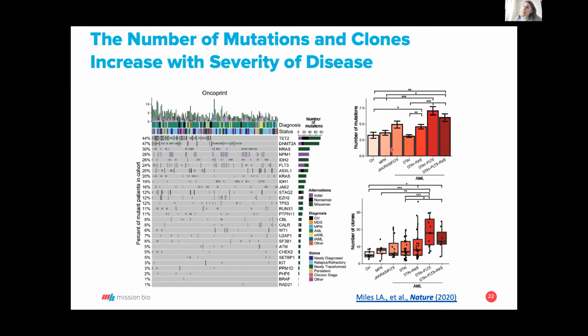You can see here that the number of mutations was higher as the severity of the disease increases. So the more severe the acute myeloid leukemia, the more number of clones you would expect. Also, the number of clones is higher as the severity of the disease also increases.